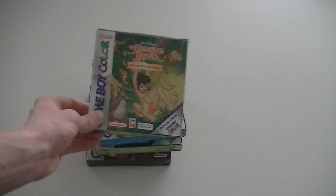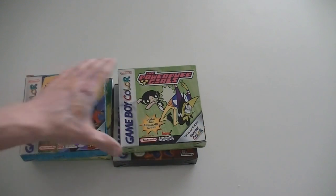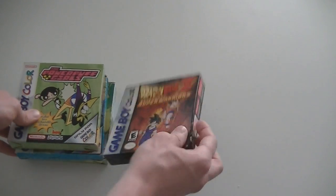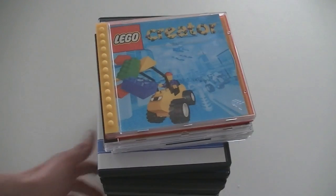Moving on with some Game Boy games. Game Boy Color: Mowgli's Wild Adventure Jungle Book, The Emperor's New Groove, Powerpuff Girls, and Dragon Ball Z Legendary Super Warriors. These games came with a GBA SP, and that was the reason why I bought them, because they're not really high-flying titles that are really worth anything.